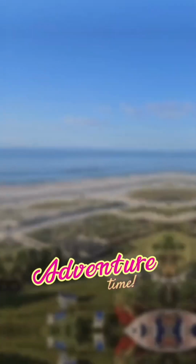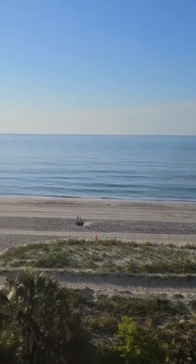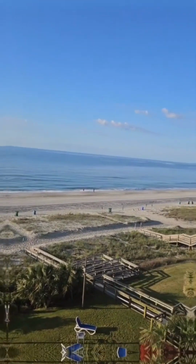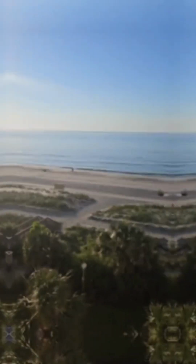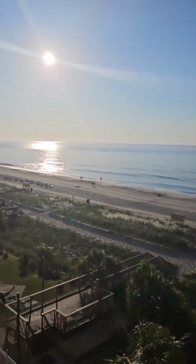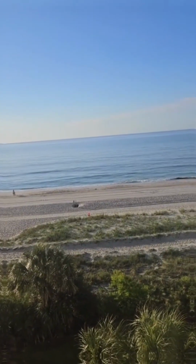Good morning, and what a beautiful morning it is. Today is our adventure day. We have a lot planned, but I am sitting on the balcony drinking my protein shake, and my husband came out to have a drink himself, and we are just taking in the view, watching the sun come up on this gorgeous morning.